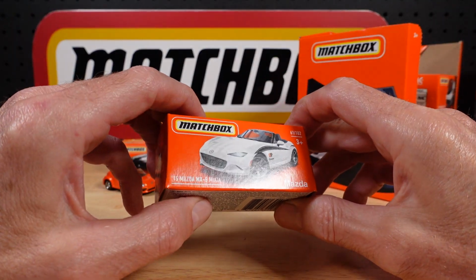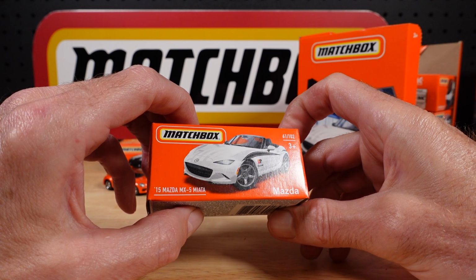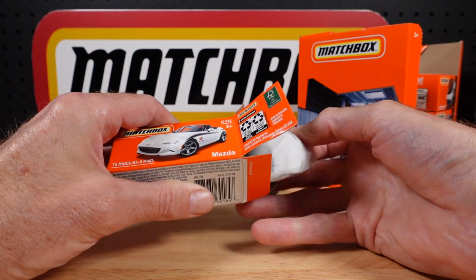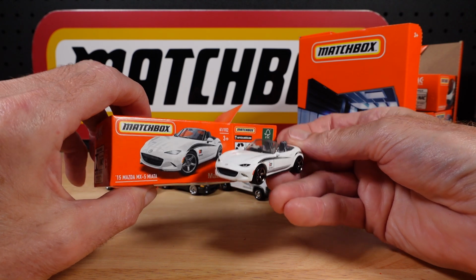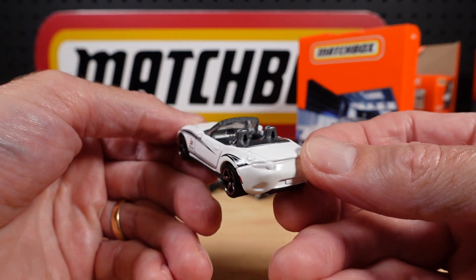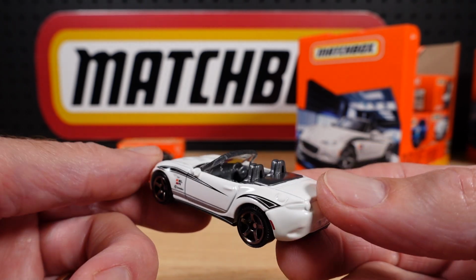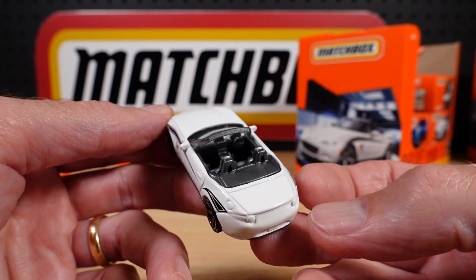Been looking forward to opening this one, the 2015 Mazda MX5 Miata, only known as the MX5 in Australia and many other markets, but Miata in many others. It's number 61. And is this what it says on the box? Yes, it is. See, that card art is very accurate. Yeah, apart from the steering wheel. The interior looks okay. Nice high seats. That interior kind of... Oh, that's odd. Well, maybe it's not. It's a right-hand drive.